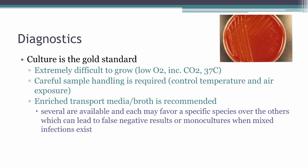So sample handling is critical. It has to be kept at an appropriate temperature, and you need enriched transport media to keep it alive. And when we sampled in Ohio, we got them to our testing laboratory within 2 days. I mean, we actually hand delivered them so that they were there same day or the next day, because it's that fragile.